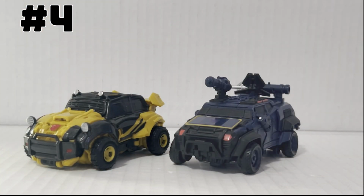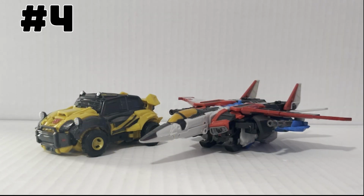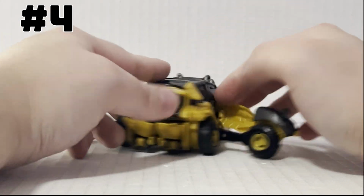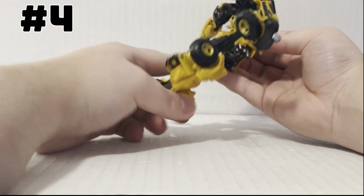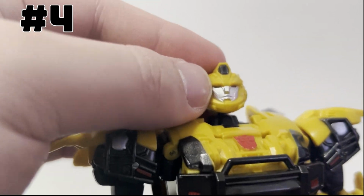In addition to that, I just really like how this figure feels and looks. His articulation's pretty solid. Transformation isn't frustrating. In addition to that, the way that you store his teeny tiny little guns, the fact that you can store them in the bottom of his forearms without them being mega loose and getting knocked out every 3 seconds is an absolute smash hit for me.